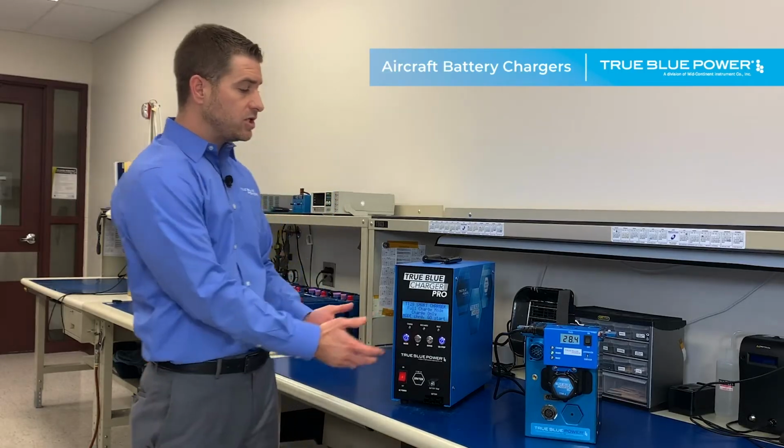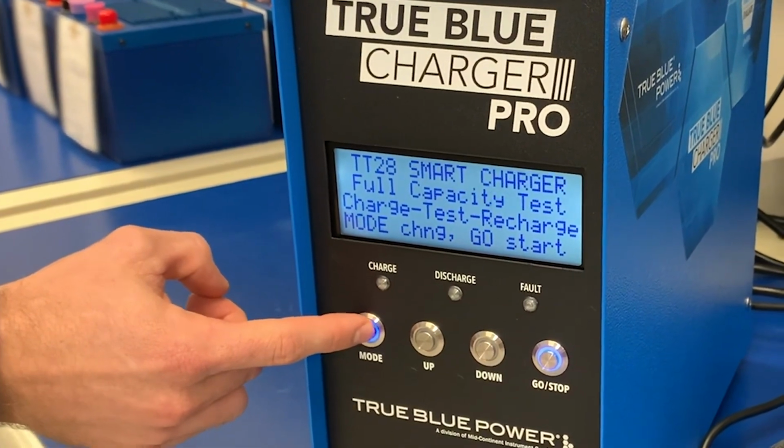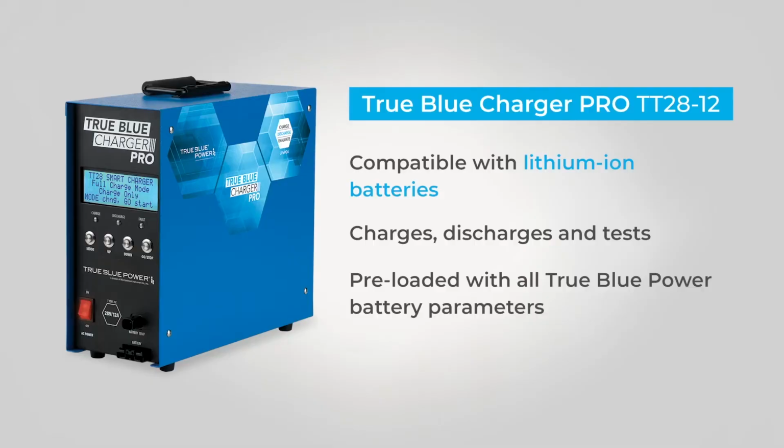Next, I want to bring your attention to the Pro. This is a feature-rich charger that is really meant for your maintenance shops. It automatically charges, discharges, and tests batteries. So really a capacity check. It comes preloaded with every parameter of our Gen 5 batteries, TB44 and TB17.